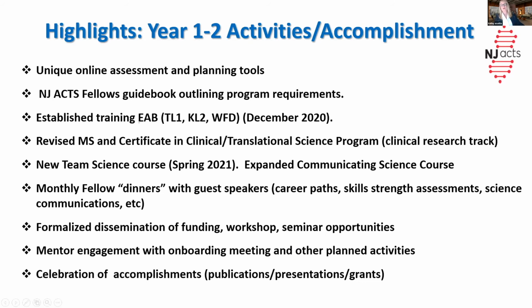We've established the training EAB, and fortunately we have Henry Bloomberg from Georgia, who is part of that. And that's an EAB really for the training components, the TL1, the KL2, and workforce development. And we have our first meeting in mid-December.